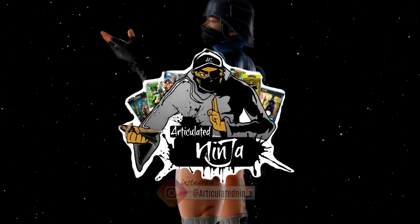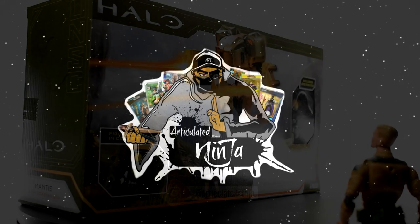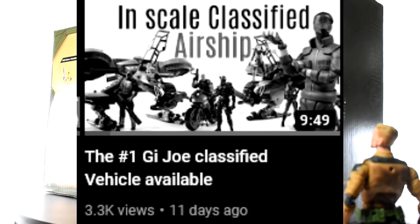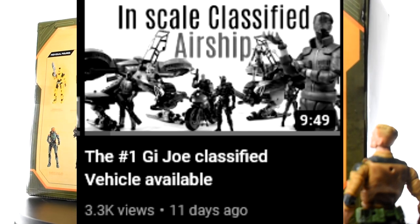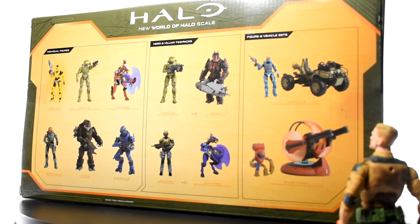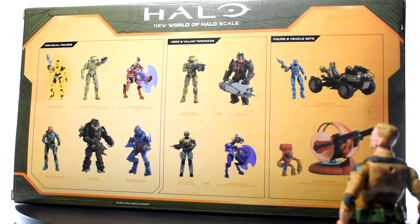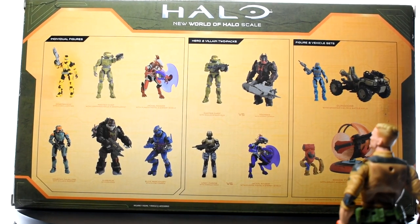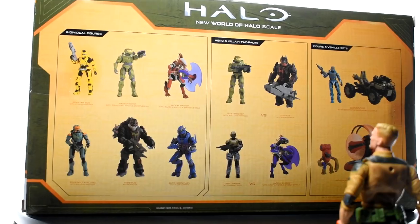And once again, while walking the aisles of Target, I come across some Halo stuff. So I got lucky earlier this month with another G.I. Joe Classified vehicle. Go check that video out, with a helipad or helicopter, whatever aerial vehicle you want to call it. But I was like, there's no way I'm going to get lucky again. There's no way I'm going to be able to find another G.I. Joe Classified scale vehicle. And guess what? Guess what we got?